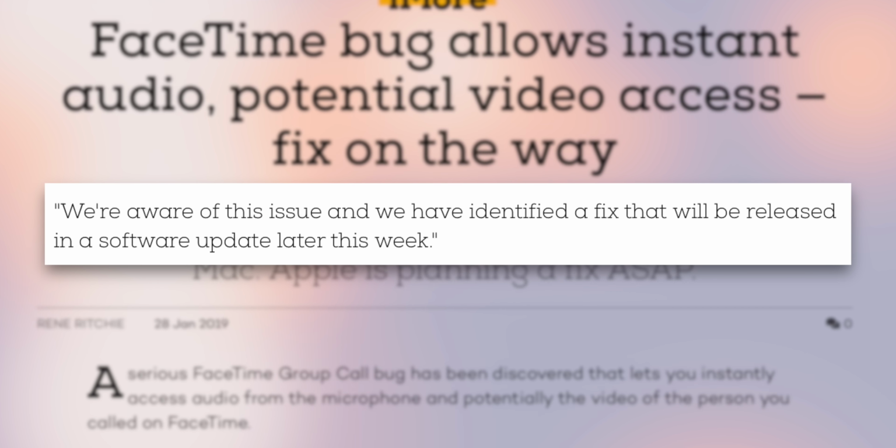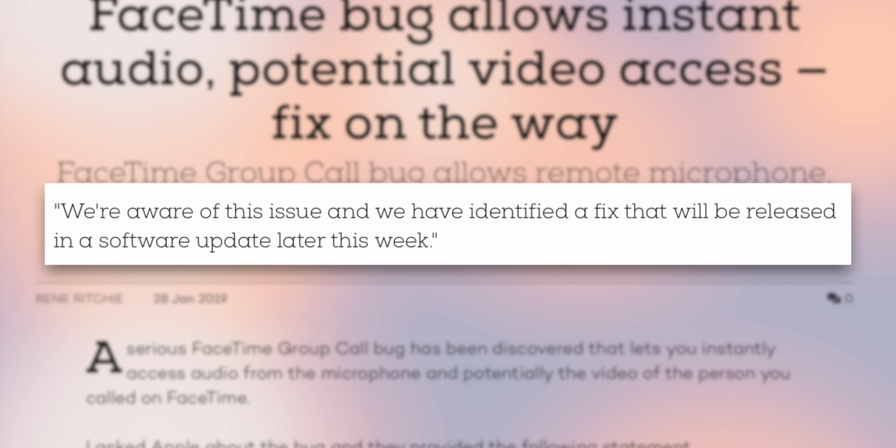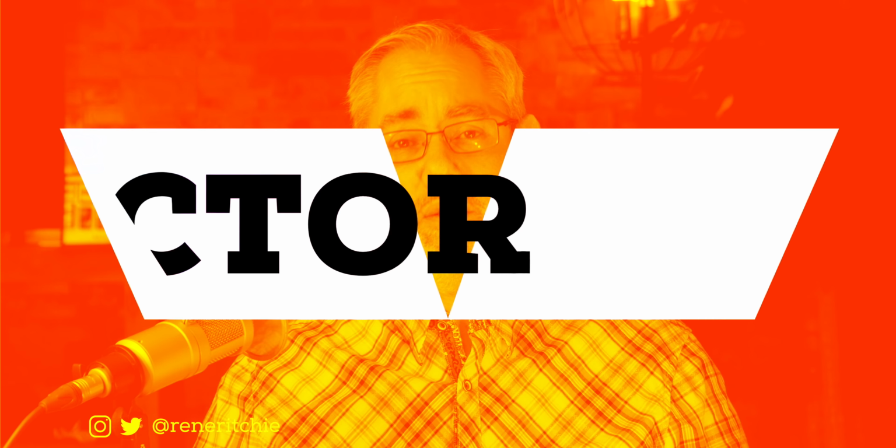A serious bug has been discovered in FaceTime's new group call feature that can be exploited to allow instant access to your microphone and potentially your front-facing camera. I asked Apple about the bug and they provided me with the following statement. "We're aware of this issue and have identified a fix that will be released in a software update later this week." So, what the hell is happening and what can you do about it in the meantime? I'm Renee Ritchie and this is a late night, last minute, priority intercept edition of Vector.